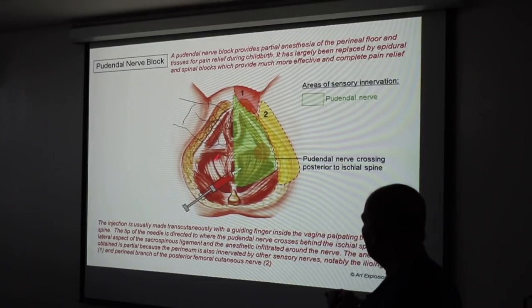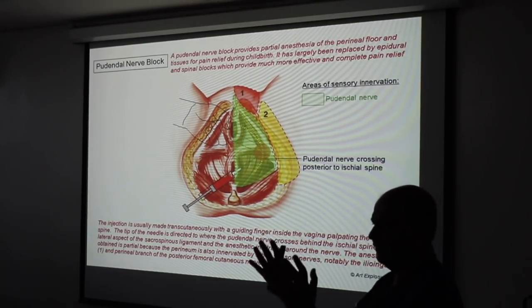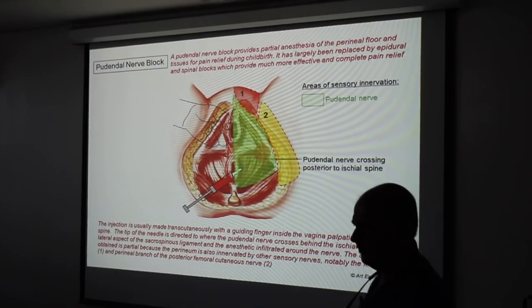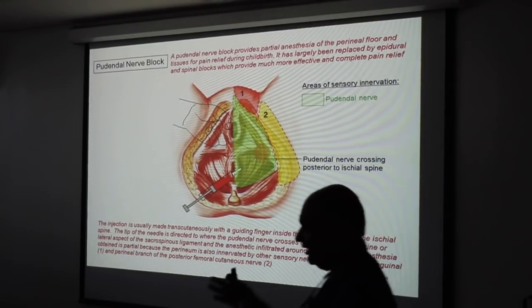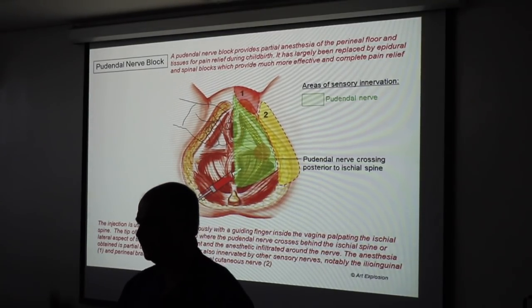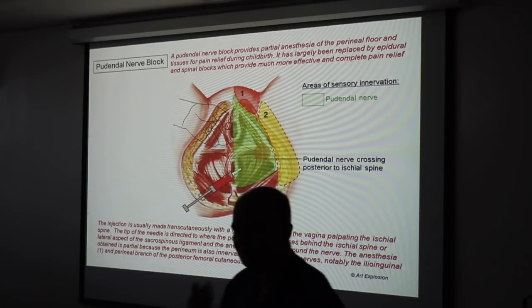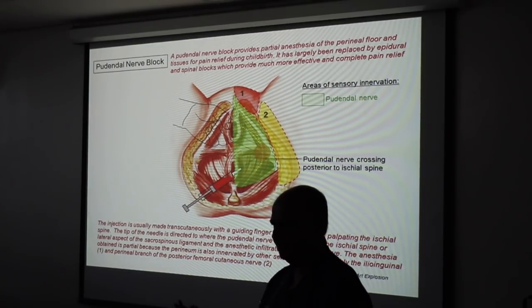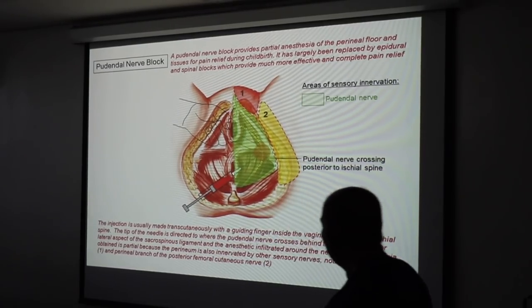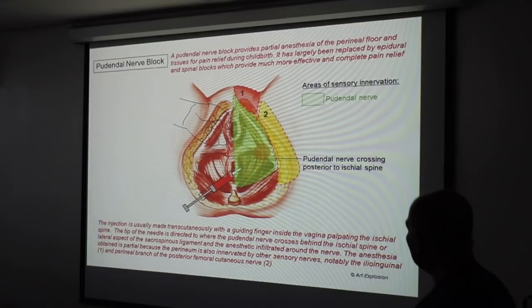So you made a control cut, now the space is quite wide, deliver the baby out. Deliver the baby out, sew the place. But if you don't do it, if you let her push this baby out, this tear may go to the anus, may damage the external anal sphincters, may damage certain other things. Then repairs are very bad, very difficult. So to optimize, you make a control cut. So you block this. And this is how.